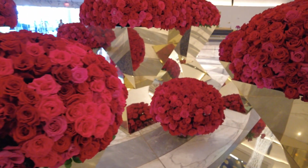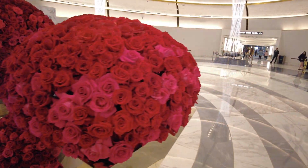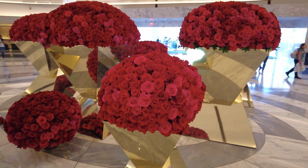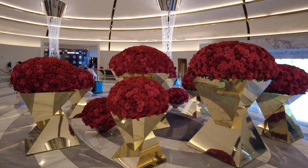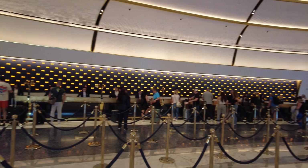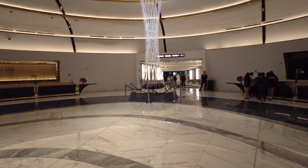And there's a lot of them. A lot. Which is crazy that there are so many. I have no idea how many that is. That's just a crazy amount of red roses. And there's hotel check-in. And then this way is to, well, let's go out here.